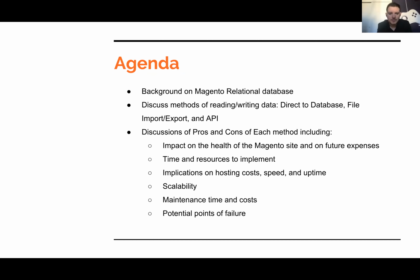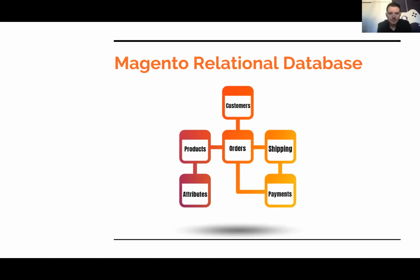I'll take you through the quick agenda for the day. We're going to be talking about some of the background of the Magento database itself, some of the methods of getting data in and out, including working direct to database, working with file import and export, as well as using Magento's APIs. And we're going to go into some of the pros and cons of some of these different methods, because there are use cases for each, some more than others, perhaps. We'll find out soon. And with that, let's talk a little bit about Magento's database.